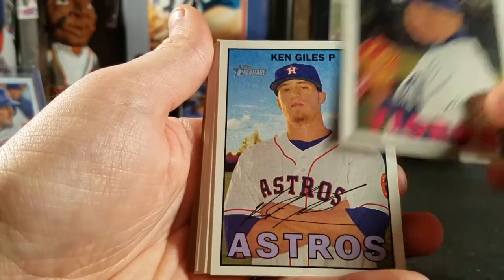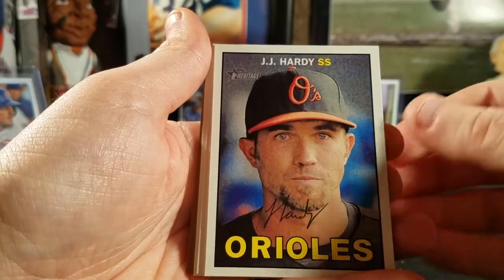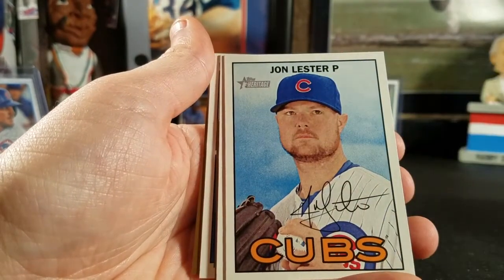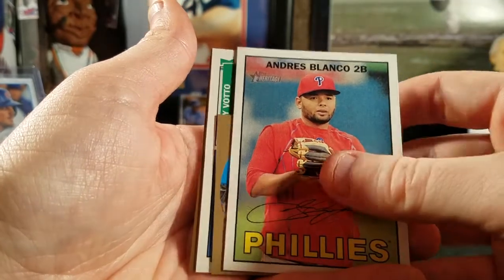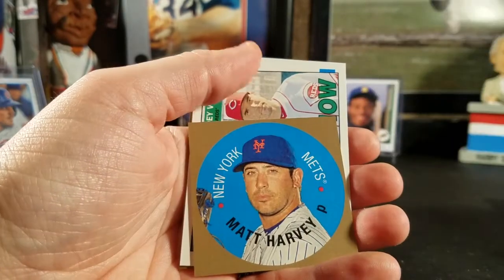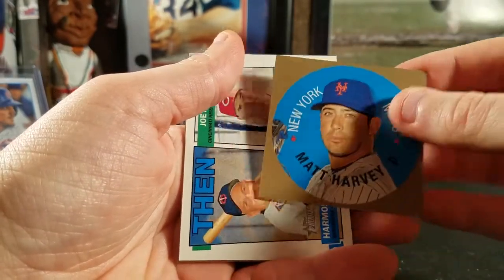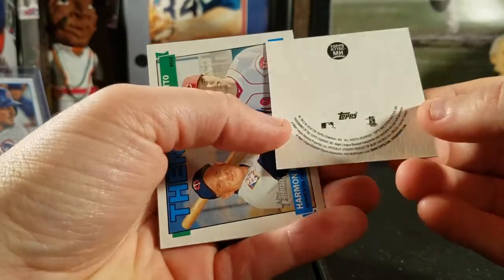Alfredo Simon of the Tigers. Ken Giles of the Astros. J.J. Hardy of the Orioles. Jon Lester of the Cubs. We get Andres Blanco of the Phillies. We got ourselves a New York Mets Matt Harvey.